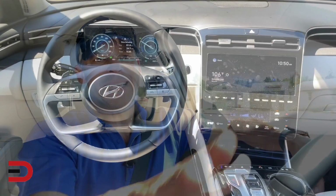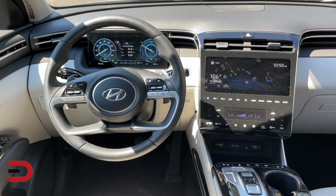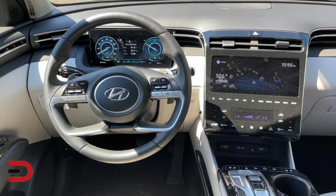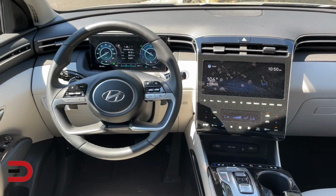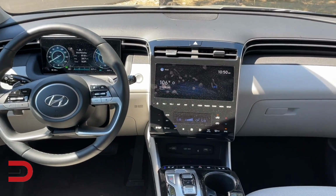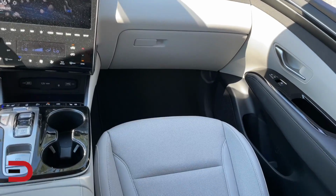We've got the panoramic moonroof, which is an upgrade on this one. Of course, I have the Limited, so I have all the bells and whistles. Nice cascading feel and look to the infotainment system as it slides down. And of course, the climate controls. I like the wireless charging pad. I think you'll appreciate that. And the charging ports. Got two here. There's also two behind me for the passengers in the back.